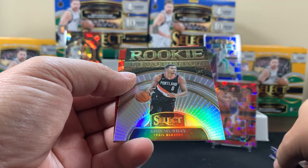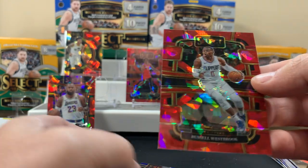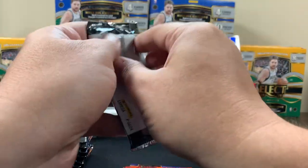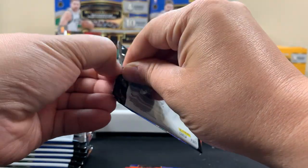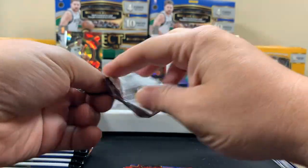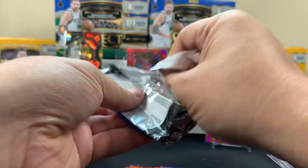A Murray. And a Westbrook on the back. Hey, man, these reds are cool, dude. Yeah, I like them. Do you like them better than the blues? I don't know. It's on the blue side. I think I like them better than the blues. And these packs are like... I'll tell you something. We're going to get players out of them. Yeah, we're doing right here.